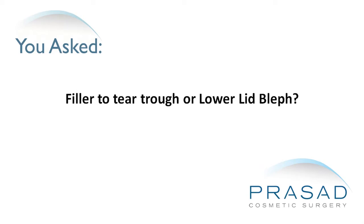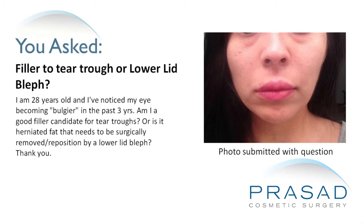Filler to tear trough, or lower lid bleph. I'm 28 years old, and I've noticed my eye becoming bulgier in the past 3 years. Am I a good filler candidate for tear troughs? Or is it herniated fat that needs to be surgically removed or repositioned by a lower lid bleph?